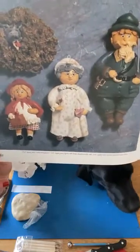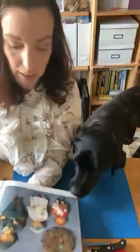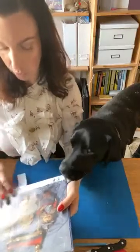I'm going to show you some of the pictures. Let's have a look. It's so cute. Look at that little one. It's got like little Red Riding Hood. The thing is, you can make them as big as you like, really, but you've just got to be careful how you dry them out. So basically, to get them hardened, you have to, oh, look at this as well.